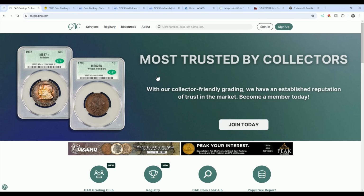That's another reason. You can still send off coins to CAC to get a sticker on them. Currently, I think they're still doing that. So those are the reasons that you would choose CAC: they're the most conservative and the coins sell for more in these holders. They don't have the huge market share that PCGS has currently, but it is a growing trend.